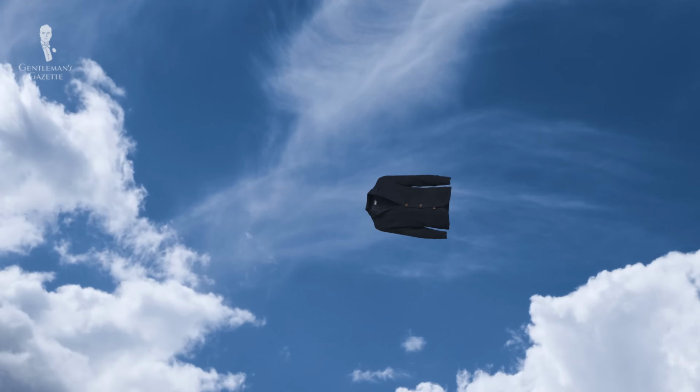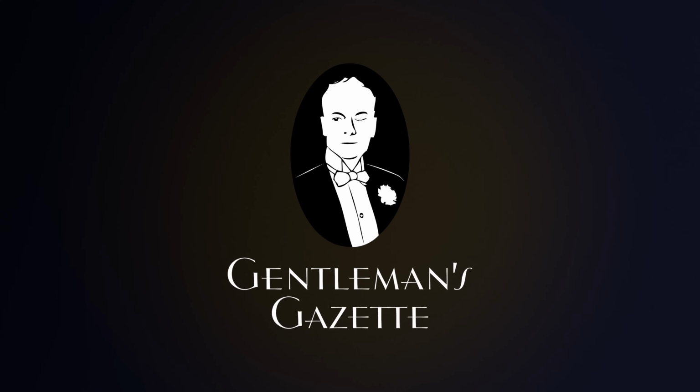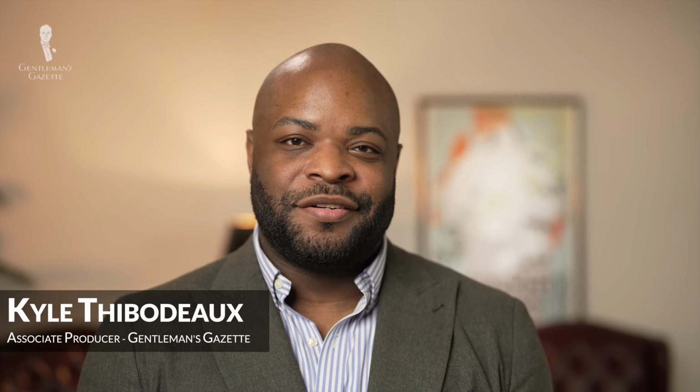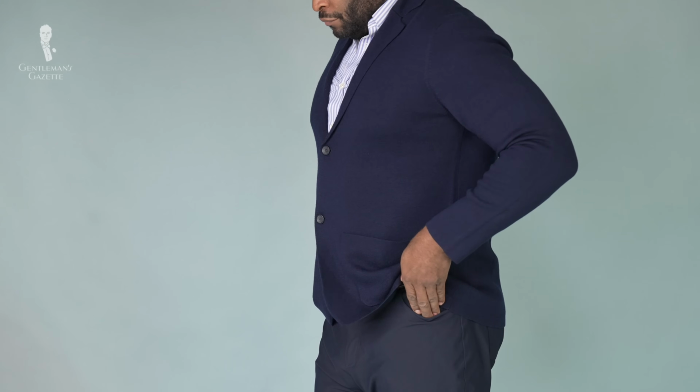Is it a cardigan? Is it a jacket? No, it's super... Wait a minute. What is a sweater blazer? Sweater blazers or sweater jackets seem to be having a surge in popularity in recent years, which leads us to ask, are we witnessing a timeless piece of style, or is this just a trend?